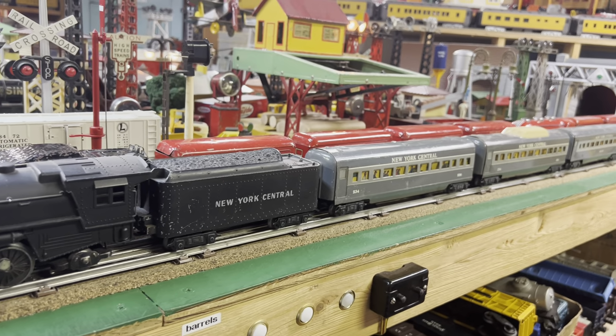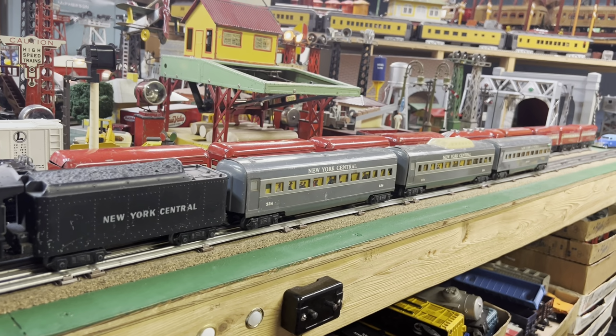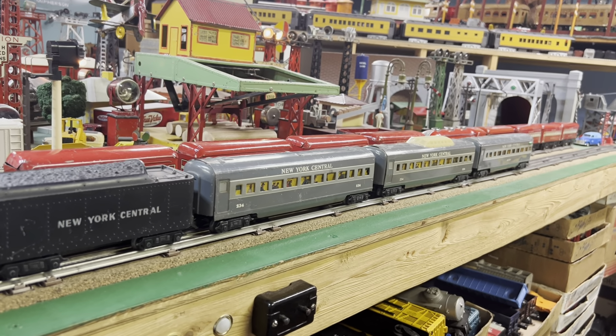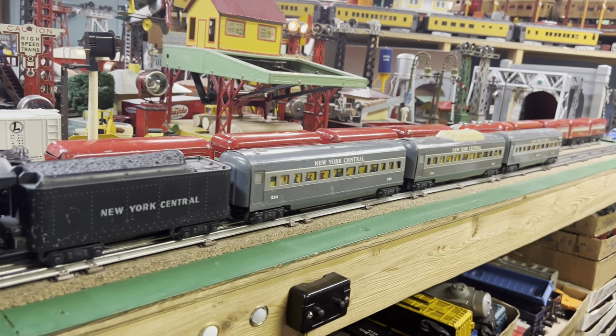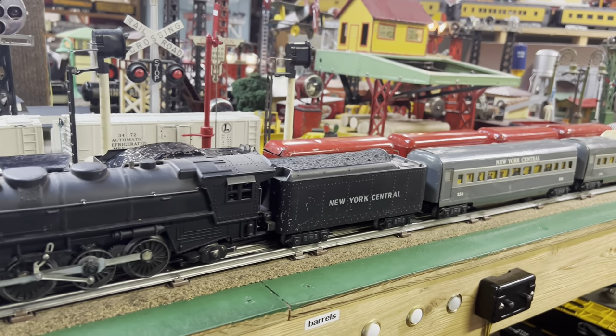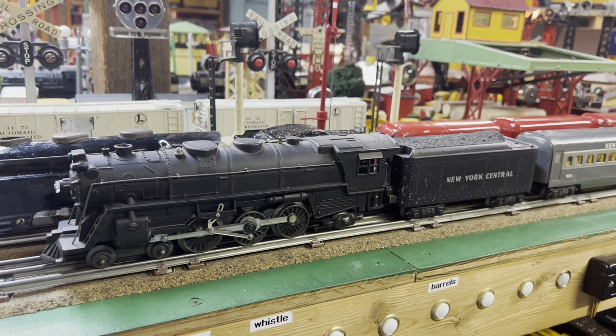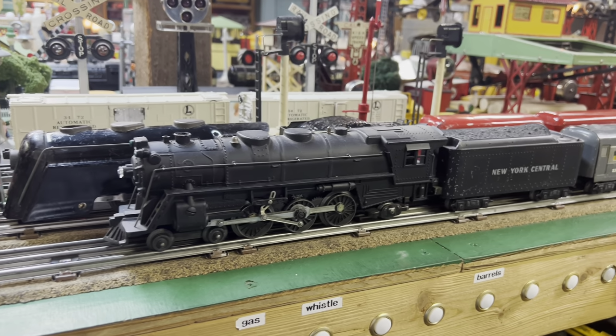I've been getting a request for passenger trains. John Froyo is one of them. And then Thomas King got really specific and said he wanted to see a 333 with die-cast tender and smoke, pulling the three gray passenger cars. So we're going to do that.